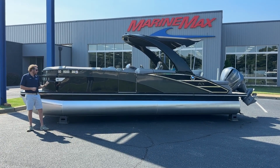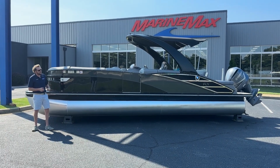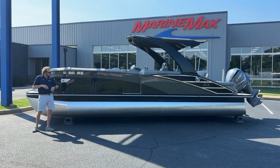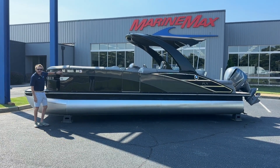Today I'm going to give you a walkthrough on this fresh trade I just took in. This is a 2021 Bennington 25 RX Sport, guys. Great boat, great condition. You'll see it's got the black paneling with the gray accents.